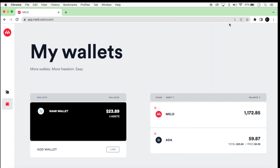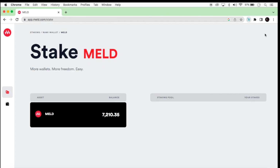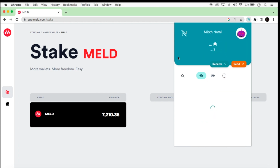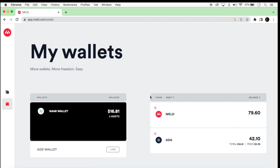Now that we have them in there, we can send them to our cold storage or whatever Cardano-based wallet we want to have those tokens in. There we can see our stats, and I haven't done anything with these tokens yet. All I did is, I believe I had about 6,200 tokens, and I delegated and earned 15%.